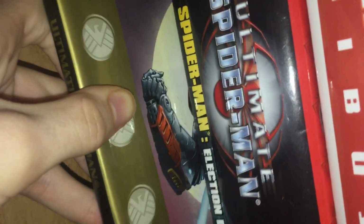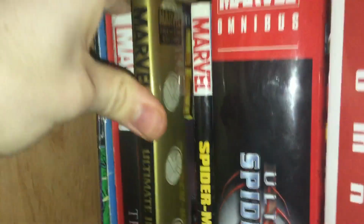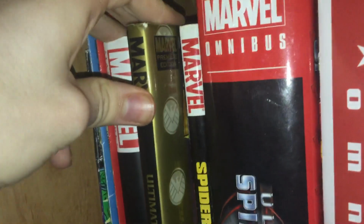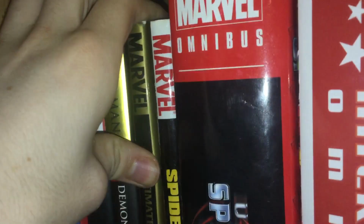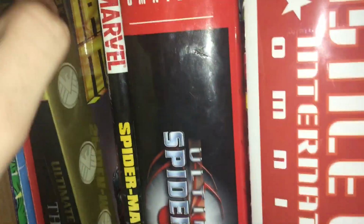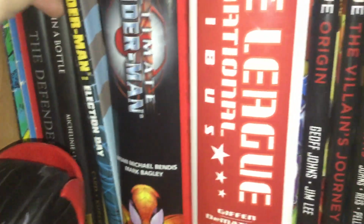Speaking of solid stuff, Ultimate Iron Man is not that. The art's really cool in some places, but the book overall is really dumb. But I found this hardcover edition of it for $3 to $5, so I got it because it looks nice, and that's a kick-ass cover that I won't pull out because I'll have to redo everything.